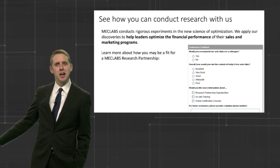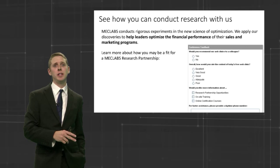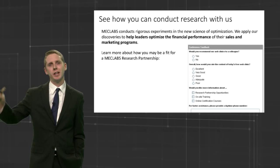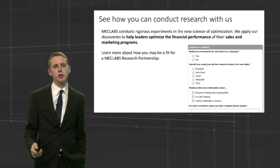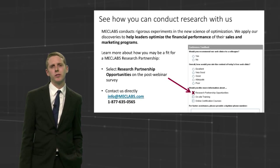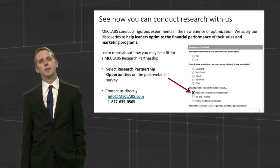If you like seeing what other people are doing, but you're interested in testing yourself, all these tests that we've shown today have come from people like you in our audience raising their hand saying, hey, I have a question about this. I want to know about this. And so I'd encourage you to fill out the questionnaire right there. If you're interested in doing some research, if you have some of your own questions and you want some help with testing, we'll be glad to do that.